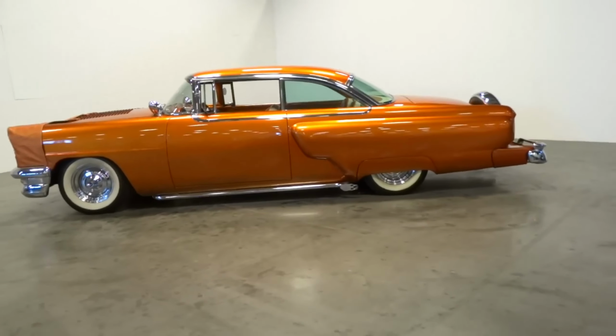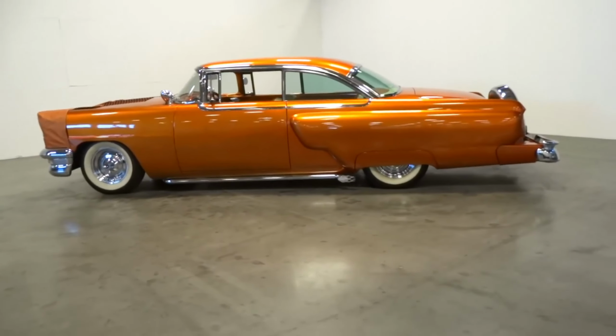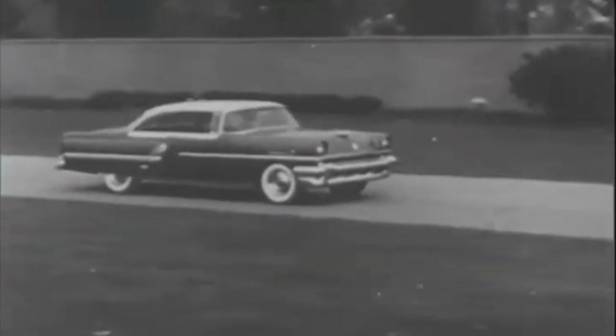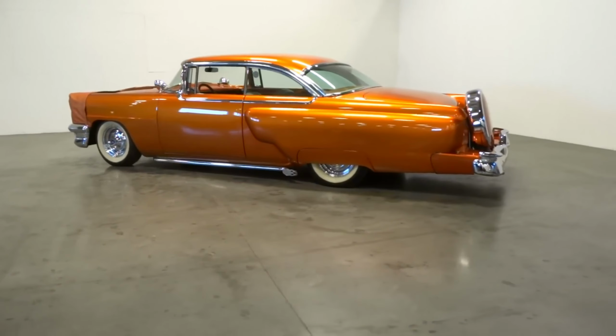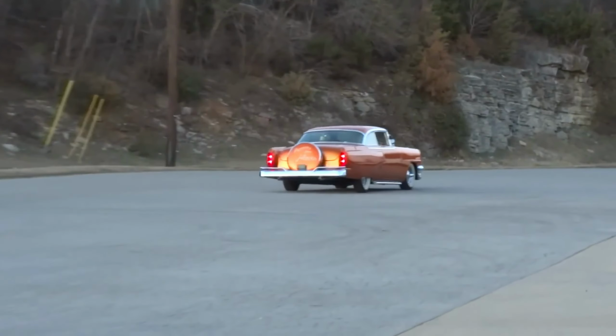The most striking feature was the cockpit, which was completely enclosed in a transparent bubble that gave passengers a 360-degree view of the world around them. The seats were suspended within the bubble, giving the impression that occupants were floating in space. It was automotive theater at its most dramatic.